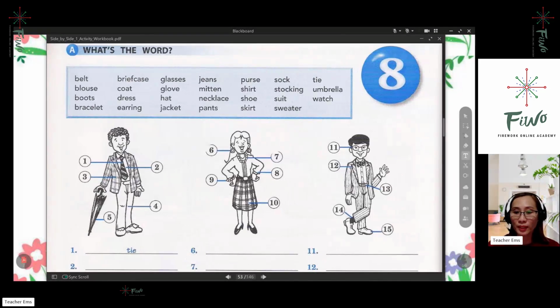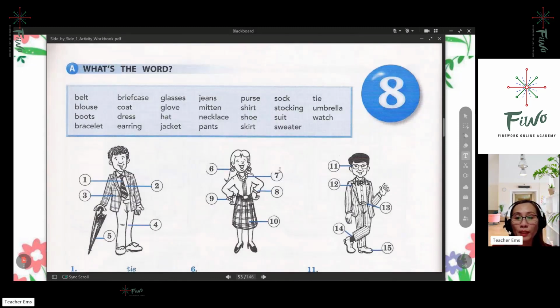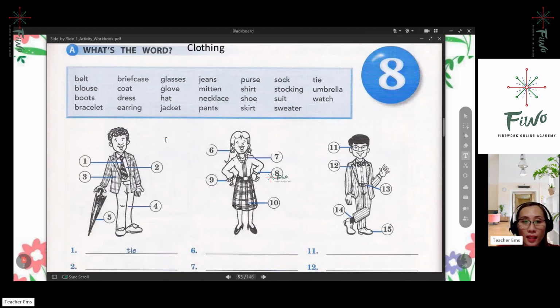Can you see my book? Yeah. Okay. So this is your workbook. Because we're done with Unit 8, we will have to answer your workbook. In Unit 8, the topic is clothing.